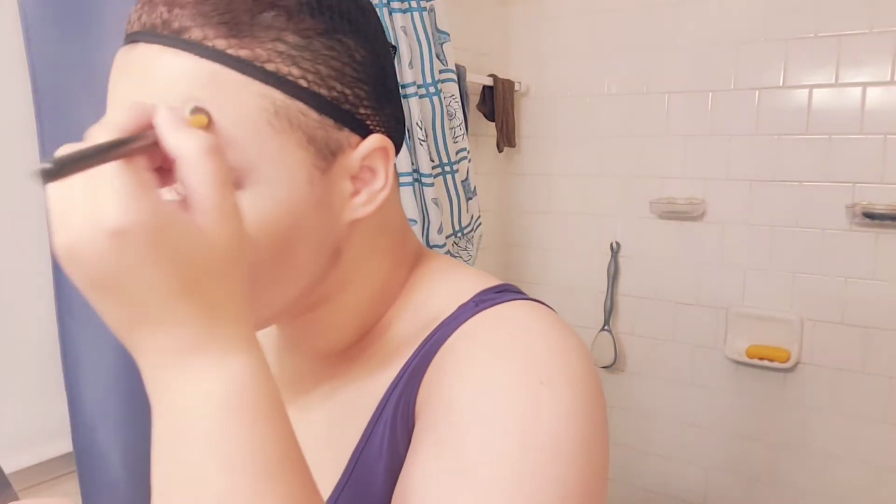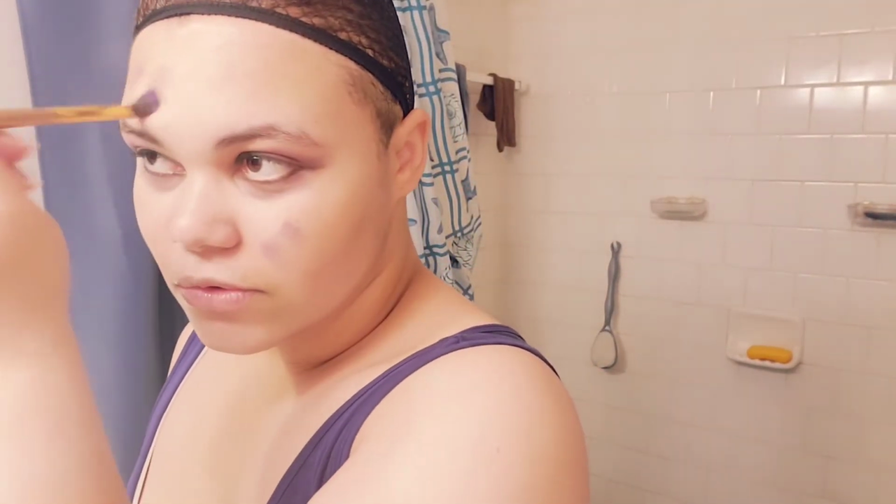No blush, only discoloration. Now we add a little yellow. Go in with some purple. Do, do, do, do, do.